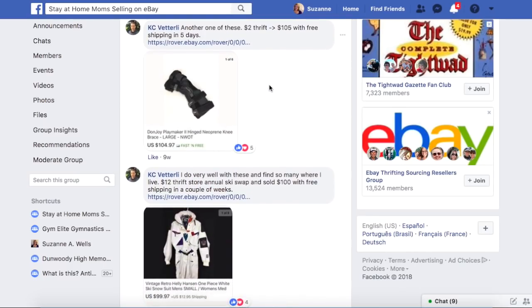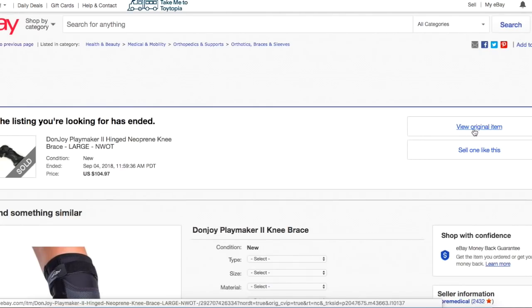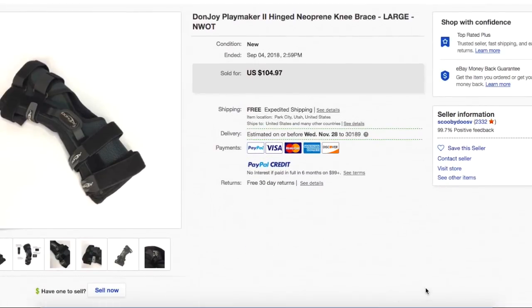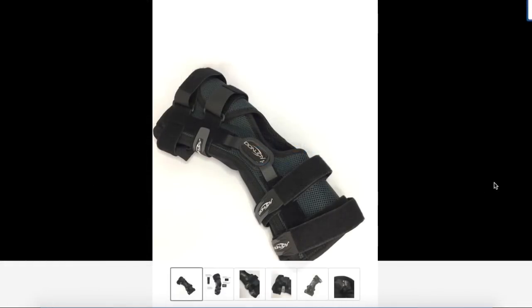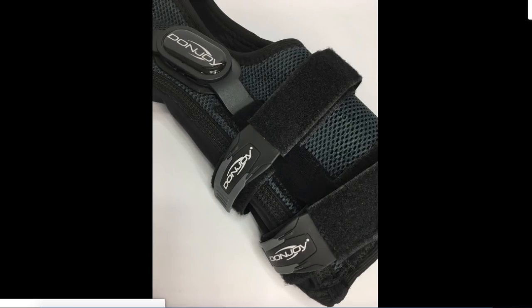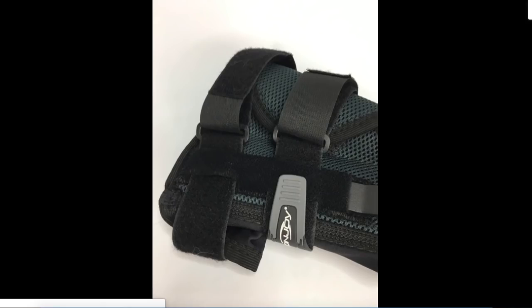All right, Casey has another one. $2 at thrift store, sold for $105 with free shipping in 5 days. And this is some kind of knee brace. So here you go, another health item. Pay attention to these. I mean, this wouldn't really creep me out if I saw this at a garage sale or a thrift store or an estate sale. It's a brace. You know, more personal items might creep you out to resell them, like gross you out kind of thing. I don't want to name all of them, but you know what I'm talking about. Some medical devices can be used in personal areas that you may not want to bring into your home. So here is the knee brace, and it's called Dawn Joy, and there you go.